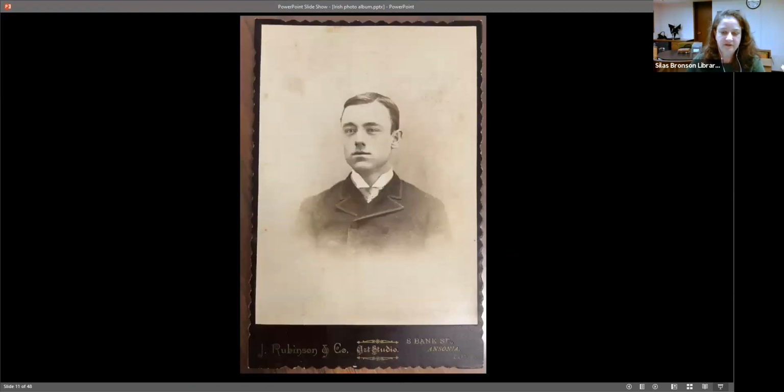I'll zoom in on the full photo here. The photographer, this is actually one of the things I worked at trying to figure out: what's the time period, who is this, what's going on here. Normally, if you see the name of a photographer and it says something like J. Rubinson and Co., 8 Bank Street, Ansonia, you're going to think that the photographer's name is probably Rubinson. His first name might be something like James or John, maybe Joseph. So this one was a stumper for a while because there was absolutely no one named J. Rubinson anywhere near Ansonia.